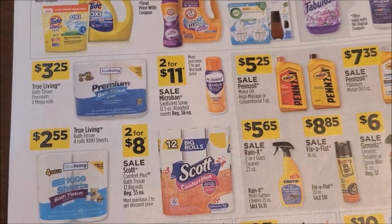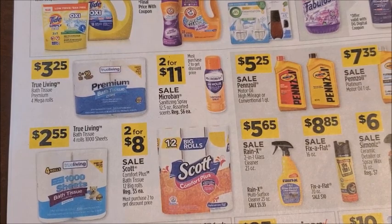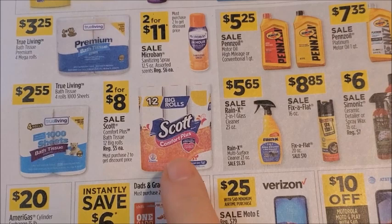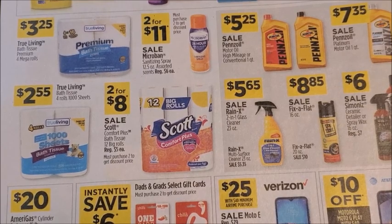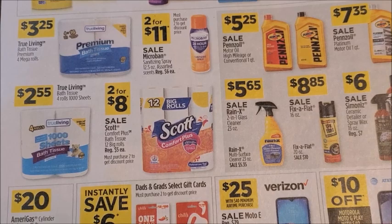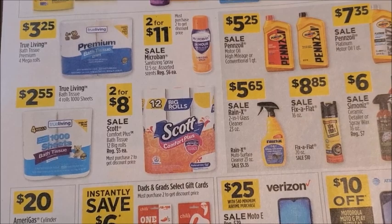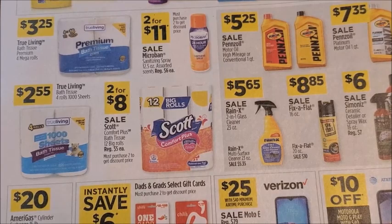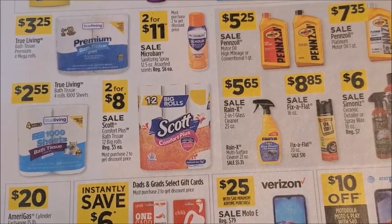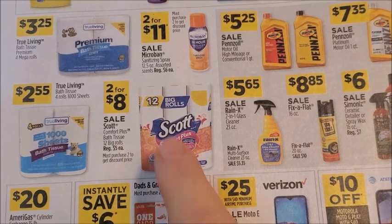And we also have paper coupons available. I need to check the expiration date on those to make sure that that coupon will still be valid during the sale ad period. All right, so I just went and checked the expiration date on that Scott Bath Tissue digital coupon that we have. That coupon expires on Saturday, May the 28th. So this is definitely going to be an early activation deal for you guys to run out to your Dollar General stores on Saturday, May the 28th, after 7 p.m. and stock up on these, because they're going to go on sale after 7 p.m. at the sale price advertised here, $2 for $8.